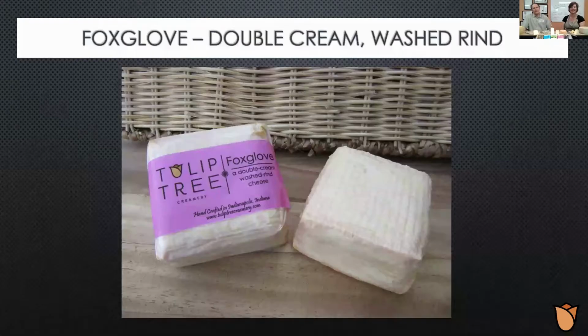A thought came to me about how I like to eat it. Oh, on a burger. This is great on a burger, for sure, because it's double cream. But yeah, it's a snack cheese for me. I love it. And we found at the farmers markets that a lot of kids like it too. So it's not just an adult cheese. It's very approachable.